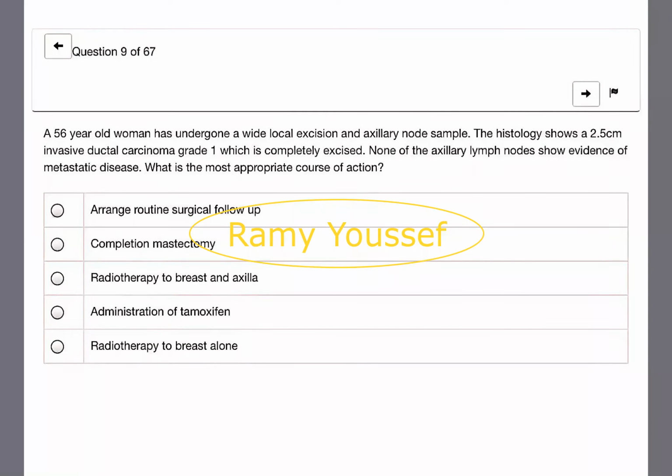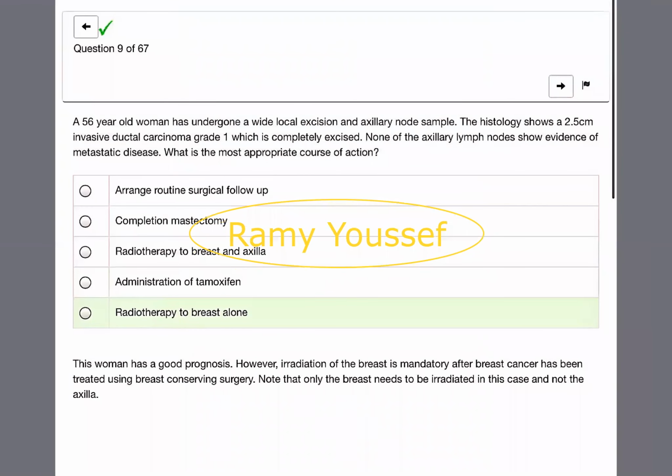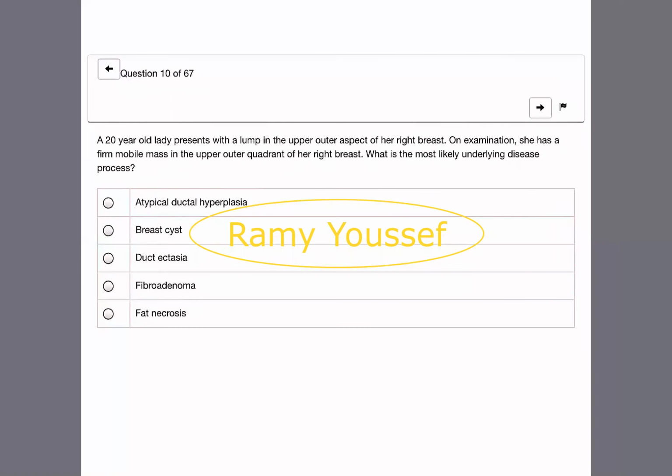The axillary lymph nodes are negative, no evidence of disease in the axilla. So in wide local excision, we just go for radiotherapy to the breast alone. Exactly, we need radiotherapy after any conservative breast surgery with full excision, when we don't have any axillary lymph node involvement. Okay, next question.